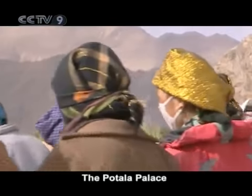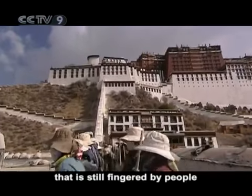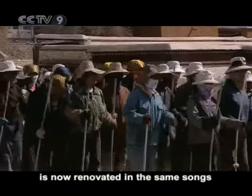The Potala Palace, built in the folk songs, a palace that is still breathing, that is still touched by people, is now renovated in the same songs.